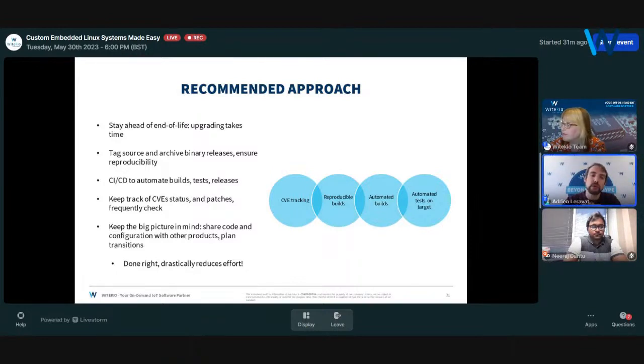Tagging your source, so basically all your components, so U-Boot, the kernel, your application, and making sure that when you generate a build, this is a reproducible build, is also pretty key, because when there's a problem, you want to be able to go back to that version, not only to the binary version that you should store, but to the source version and be able to rebuild it. So that's done by tagging, and Yocto also provides a great way, and they have some guarantees in terms of reproducible builds for that specifically.